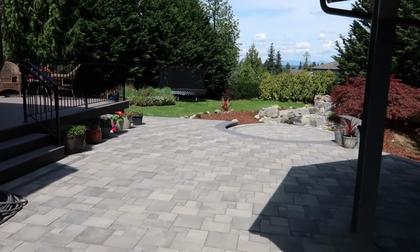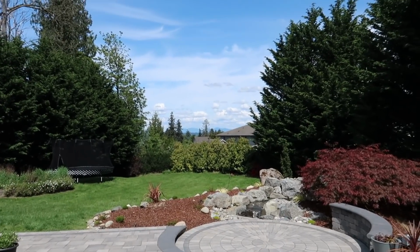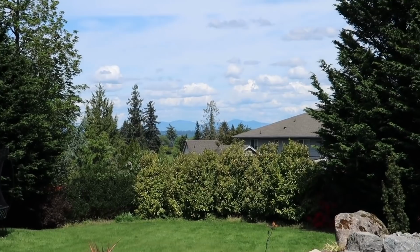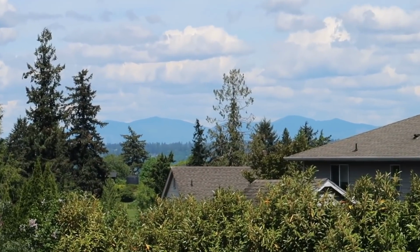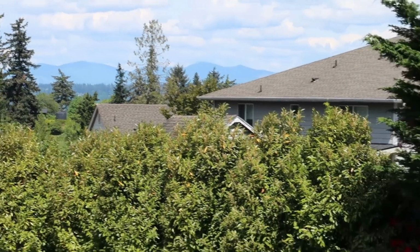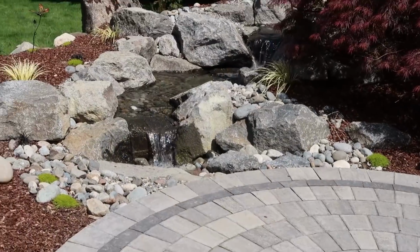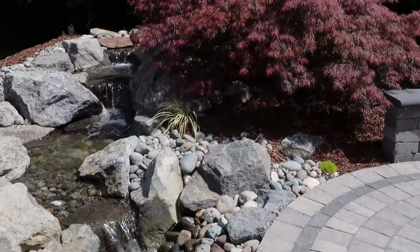Okay, so this is the 2-month-old Pondless Waterfall back here, and look at those mountain views. Wow, right past the Pondless Waterfall, and you see the mountains off in the distance down there. What mountain range is that? The Cascade Mountains. Wow. And right here in the foreground is a brand new Aquascape Pondless water feature. Beautiful. Bringing the Cascade Mountains up close and personal. Another beautiful Japanese maple just got done.